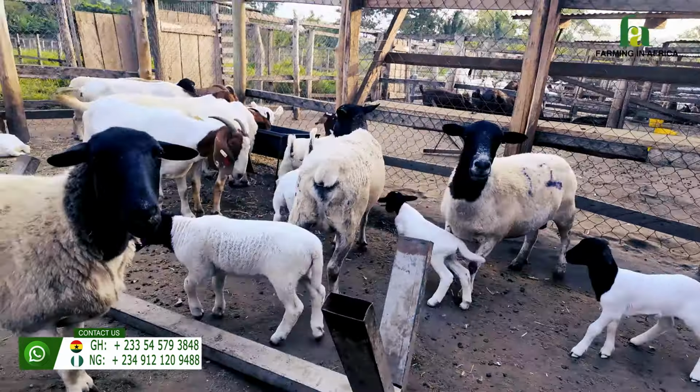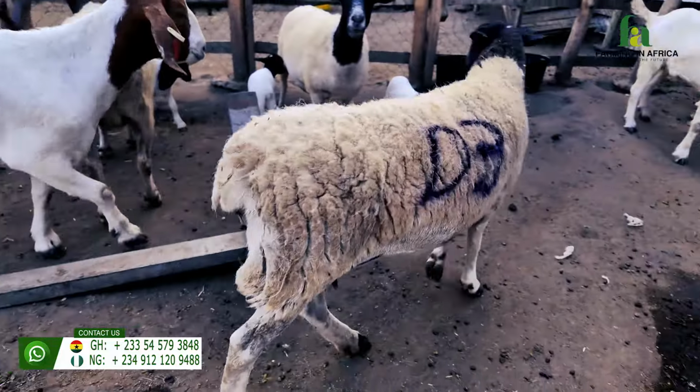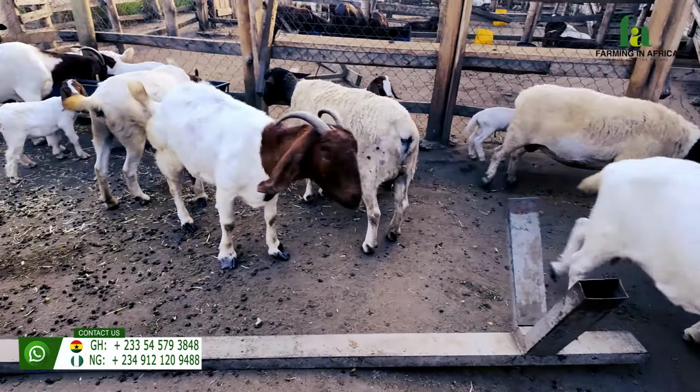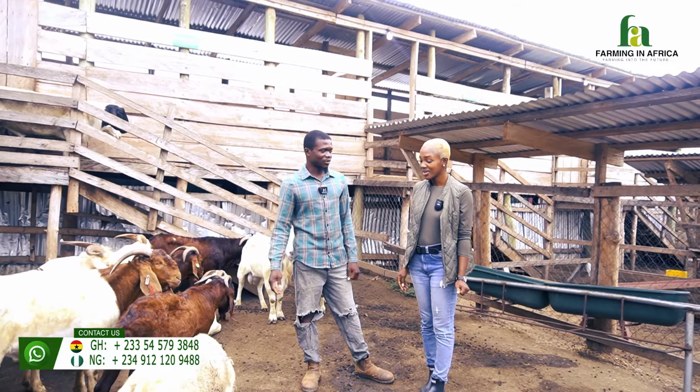If I can't afford 1 to 30, you can take 1 to 2, 1 to 3. So 1 to 10 is still achievable. Yes, it's still achievable. Same for goats as well.